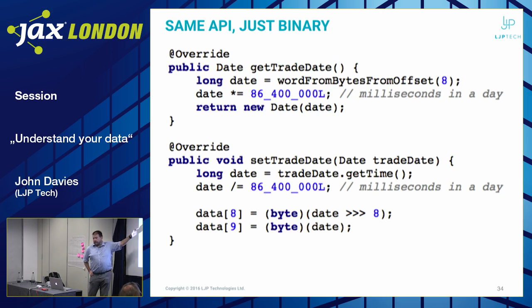All I'm doing here is finding out the offset. So this is just a word from bytes, from offset 8. So I've calculated where the offset is. I'm just getting a word out of that, so it's basically returning a long, but only 2 bytes of it are significant. I'm now multiplying it by 86,400,000. The reason it's got 3 extra zeros on the end is quite simply because it's measured in milliseconds. And I can now return the date.